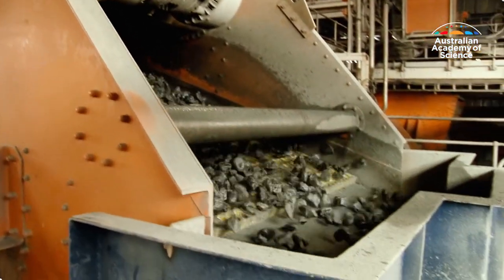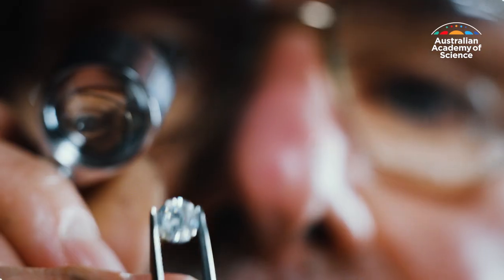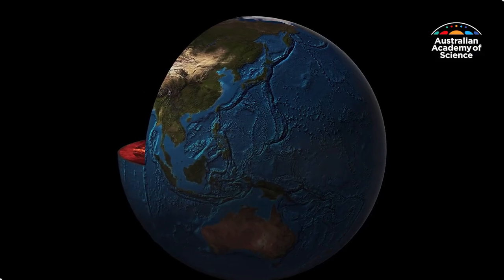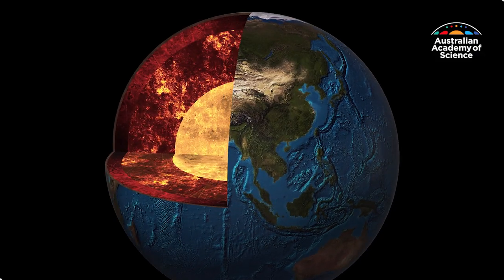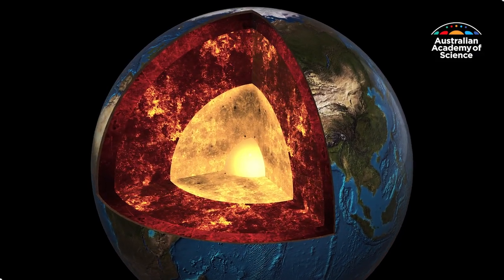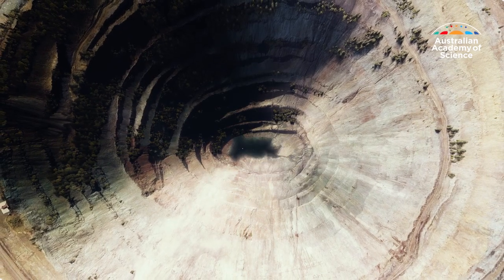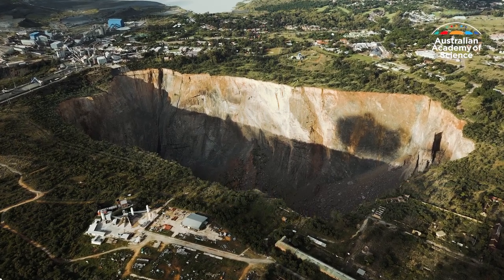So, for example, we know that diamonds come from very deep in the earth, but it is of some considerable interest to find out exactly where in the depths of the earth they come from. And by looking at the rocks that are brought to the surface along with diamonds and their particular mineral chemistries, we can tell you. And that is how, in fact, some of the big diamond mines around the world have been discovered.